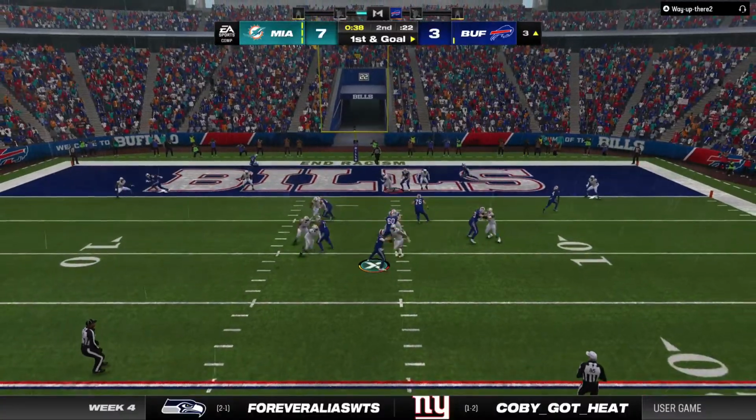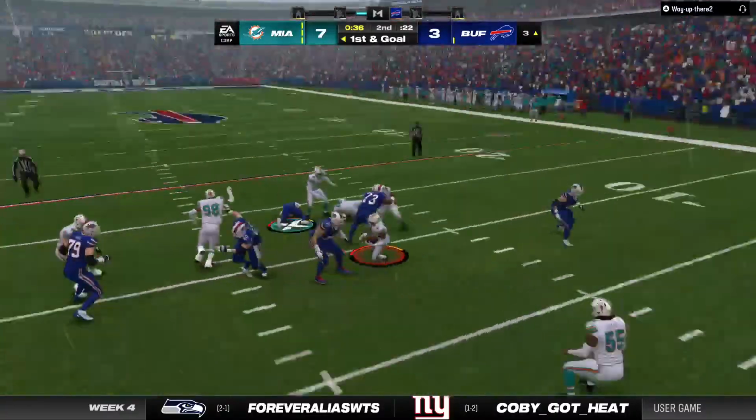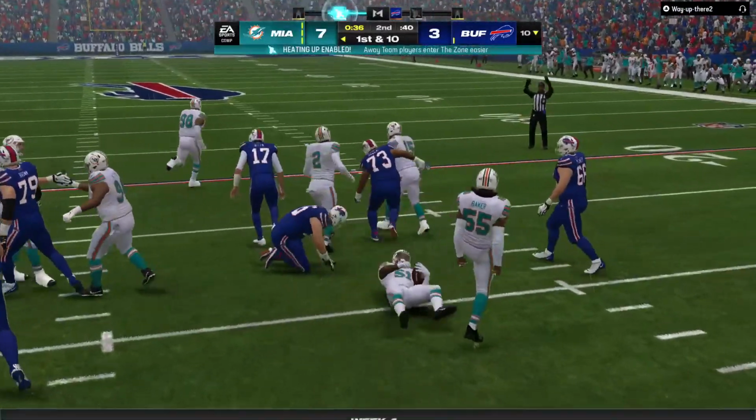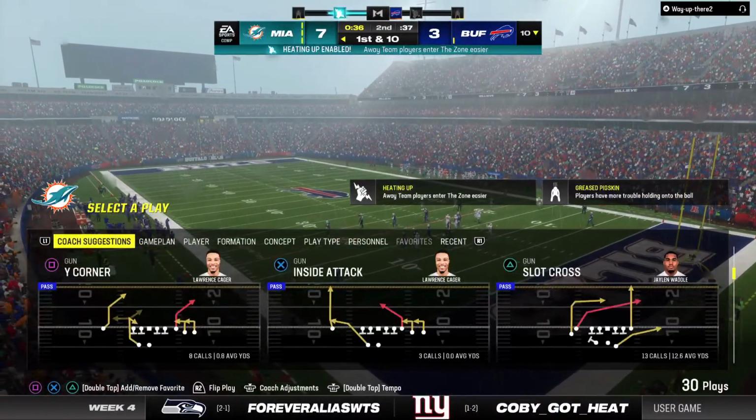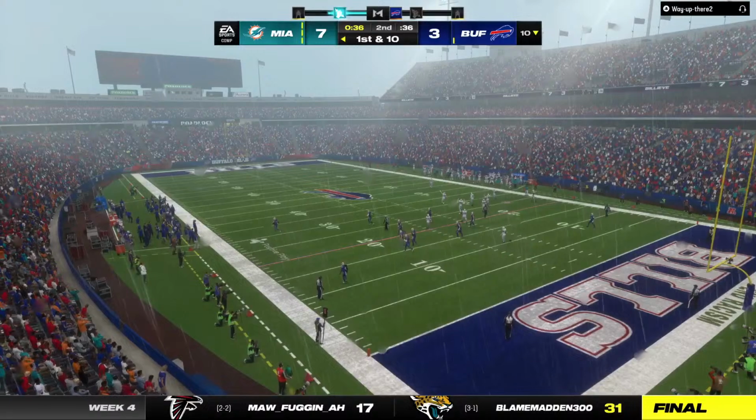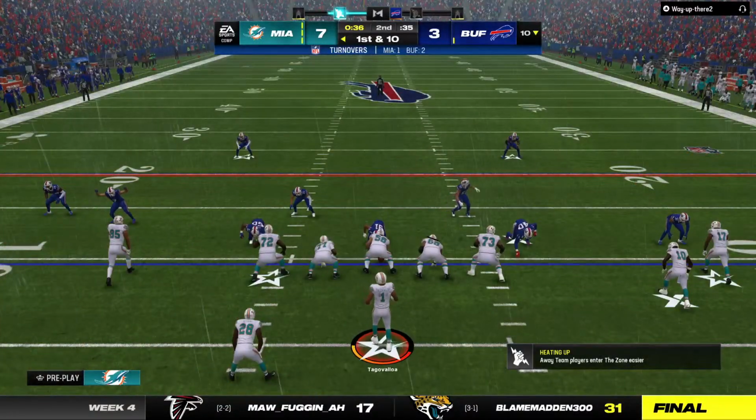Now Allen. Oh, and his early struggles continue. Here's another one intercepted. And the Dolphins force the turnover. And they'll take over at the 10. At their own 10-yard line.